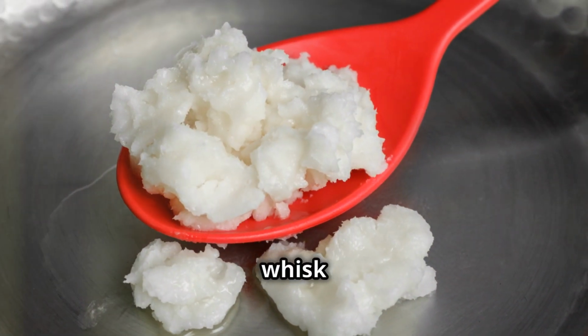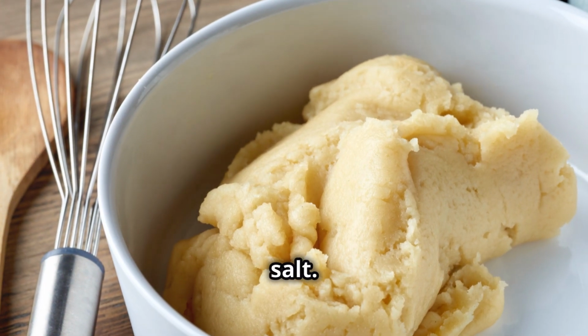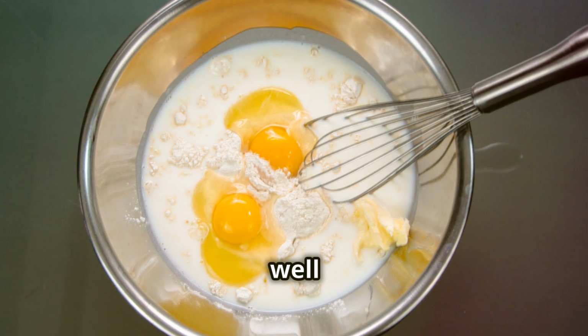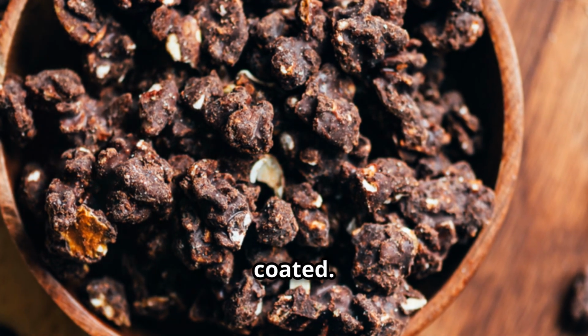In a separate bowl, whisk together the melted coconut oil, maple syrup, vanilla extract, and salt. This is our flavor-packed binding agent. Pour the wet ingredients over the dry ingredients and mix well to combine. Make sure all the oats, nuts, and seeds are evenly coated.